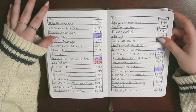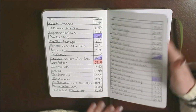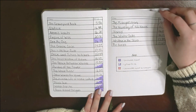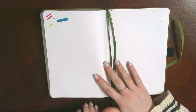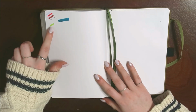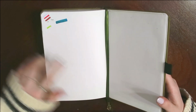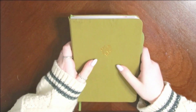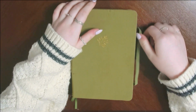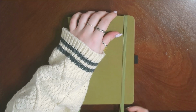I read a ton of library books this year. God bless my library, doing the Lord's work. But that is it, my friends, for my journal. Here I just swatched some colors and we got my bookmarks, which are no longer needed. Very sad. So yeah, that's it for my reading journal tour flip through thingy.